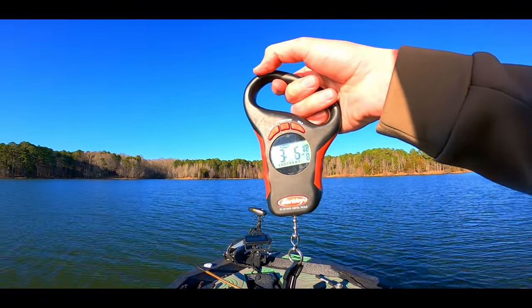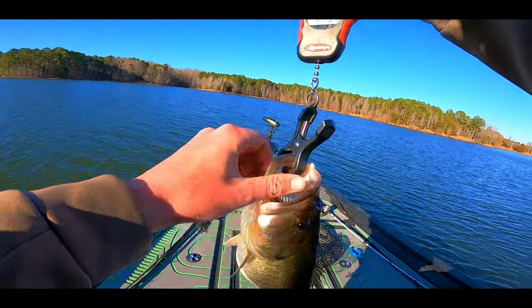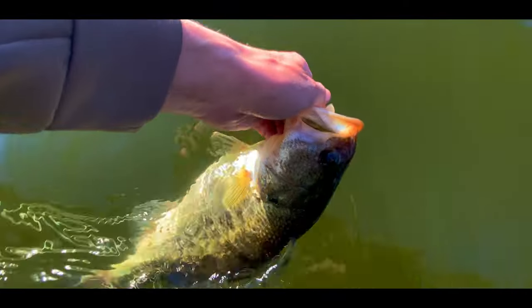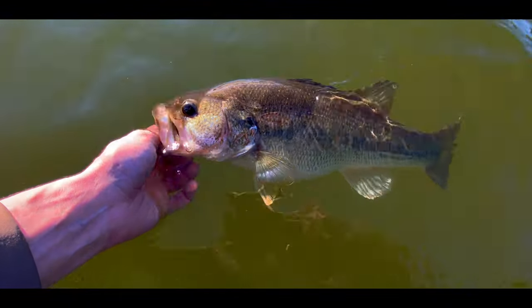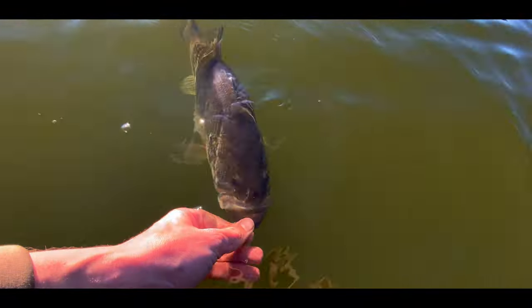3 pounds, 5 ounces. 3 pounds, 5 ounce, but he's just so stinking fat, y'all. That is insane. Look how freaking chubby they are, y'all. All right, dudes, whenever you're ready. Here it goes. All right, y'all, well, I think that's gonna wrap up things today.